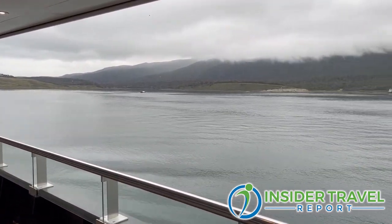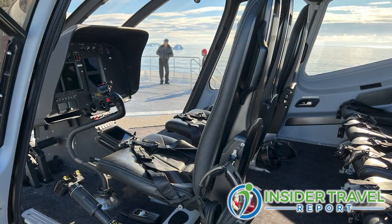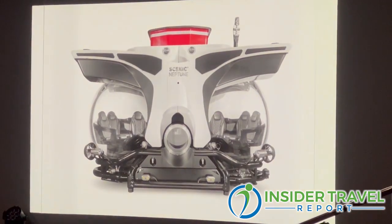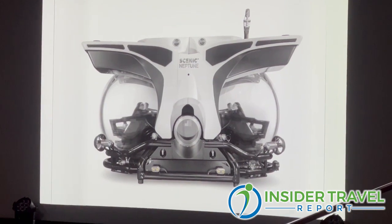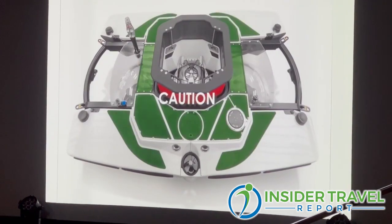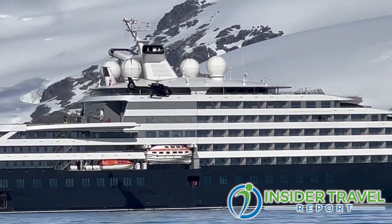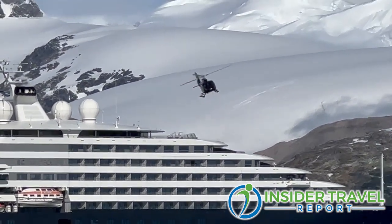You mentioned the helipad. Now, what this ship has is a couple of toys. It has two working, beautiful helicopters suitable for 6 people, including the pilot, and you have a submarine also suitable for 6 people with the pilot too. That's correct. We have Scenic Neptune, which is a fantastic experience that we have here on board, and of course the helicopter program, which is just phenomenal, highly popular. I've done both, and it's amazing. They take you up. I mean, some days the Antarctic weather doesn't quite cooperate, but they managed to get us all, to the point where we said, anybody want to go again?